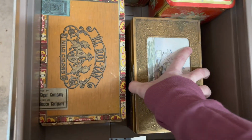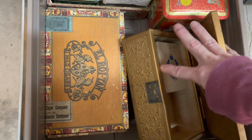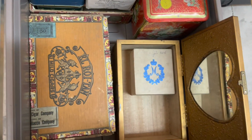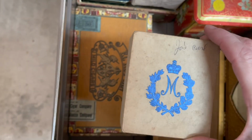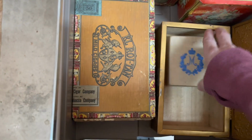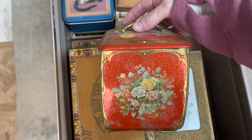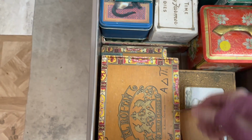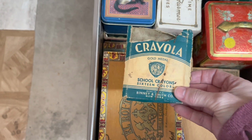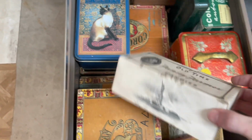This box, sorry. This is wood, and then there's this box in there. It's empty, but it's pretty. This is really pretty. It's a metal tin. Beautiful. And this is the lid to the index. An old crayon. This box is really pretty.